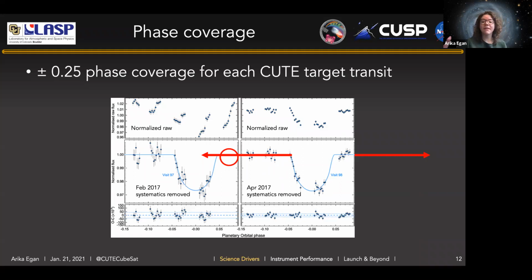And this extended observation is also really good for most of CUTE's targets because for most of CUTE's targets, there's no foreknowledge of their atmosphere's extent. Some of them have optical and infrared observations, but we really learn about the extent of the atmosphere when we get into ultraviolet observations, which most of CUTE's targets don't have. So therefore, this wide phase range will really allow us to capture the full ingress and egress of the transit.